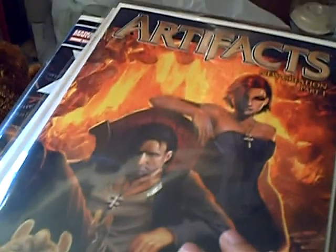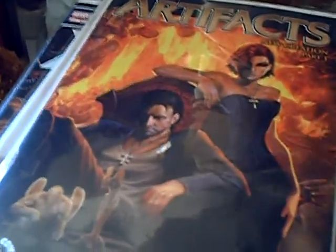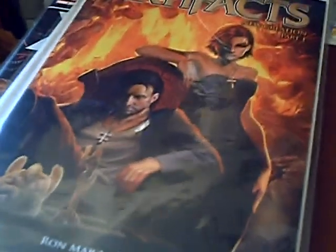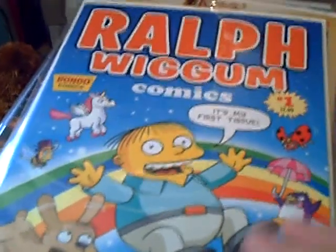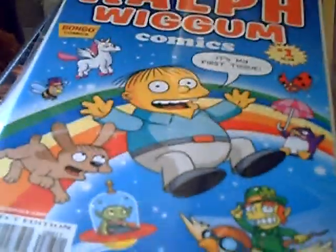Like always, I like to recommend the standout gem of the lot. I'm going to go with Artifacts as my first pick because I really like the artwork and the writing. And I'm interested to see how they resolve the whole new universe thing. And if you're looking for a good book that will give you some laughs, pick up Ralph Wiggum Comics. The Simpsons and Ralph Wiggum is kind of awesome.